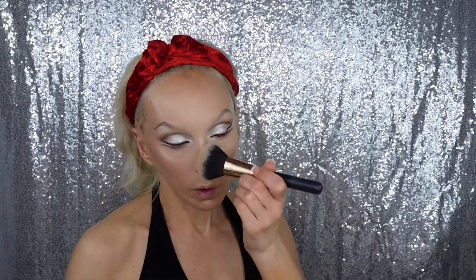It can give you like all over glow, and I'm totally gonna look totally illuminated. I hope I don't break out from the oil I used before. It's not gonna be pretty, but you see, the glow is real there.